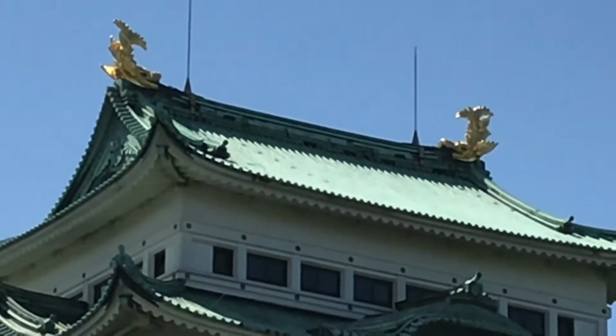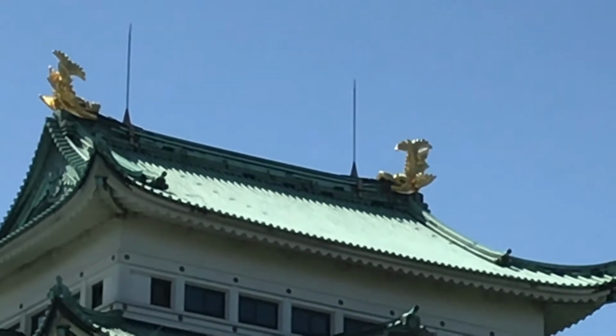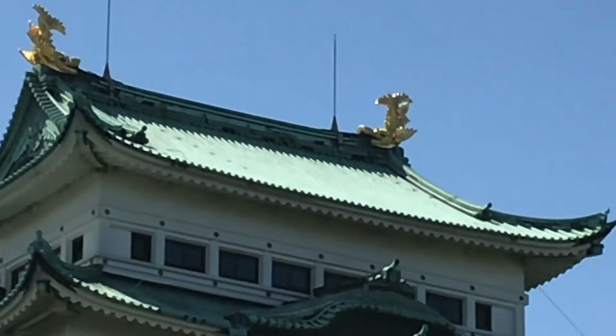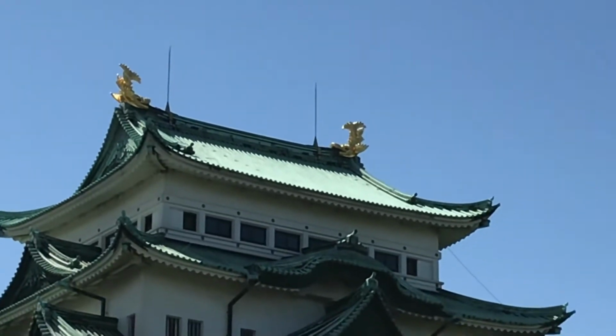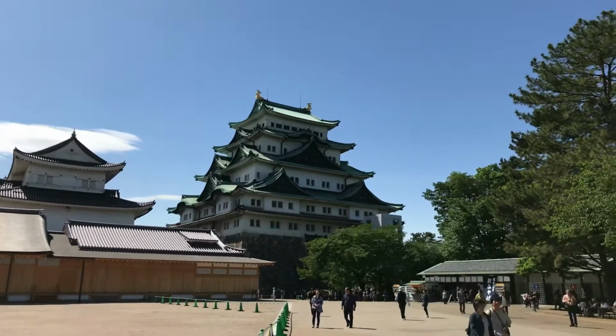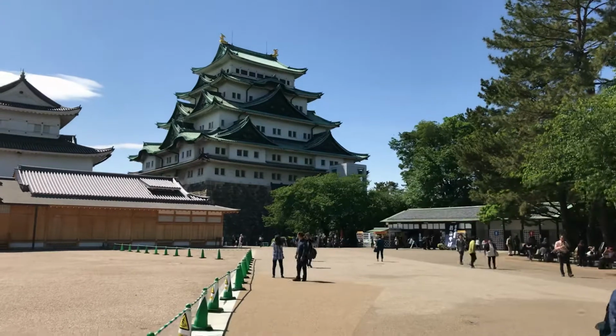These are not the original. The original dolphins are in a case inside the castle, and we might see those later. But those are replicas that were probably built out of sturdier material to withstand the elements, while the originals were kept in a nice contained environment. So anyway, let's get a closer look.